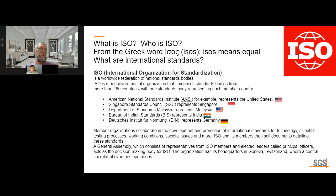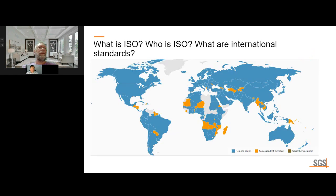Just to show you what I mean with all countries, technically it might be not all countries, but when you look at the map of the world, the majority of countries are actually represented, with some exceptions for whatever reason. But generically speaking, ISO is the body that creates very well-known international standards for all kinds of things, whether this is management systems for quality, management systems for environmental management, or in our case now, an information security management system or privacy management system.